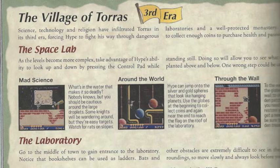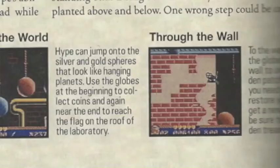So there we go, the Space Lab, which is mad science. Bill Nye the Science Guy. Around the world, we have to jump and go through the walls. So this is actually a passage that I didn't know. So to the west, jump on the globe, and you find health, or get a new password to be sure. Well, I don't know. Money to restore your health, or get a new password. Yeah. So it's saying you get money to restore your health, or get a new password.